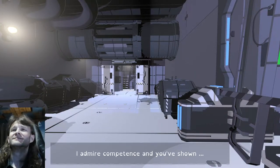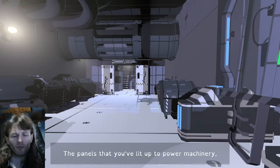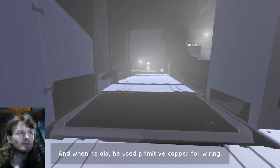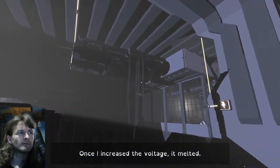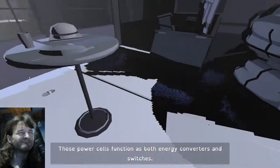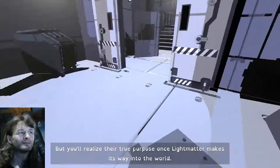Inspector, I admire competence, and you've shown some. So let me tell you a bit about my technology. The panels that you've lit up to power machinery, those are the photon power cells. You see, my former partner, Arthur, designed this part of the facility. And when he did, he used primitive copper for wiring. Once I increased the voltage, it melted. So I bypassed that idiocy by retrofitting doors, lifts, etc. with photon power cells. Those power cells function as both energy converters and switches. Clever. But you'll realize their true purpose once light matter makes its way into the world.